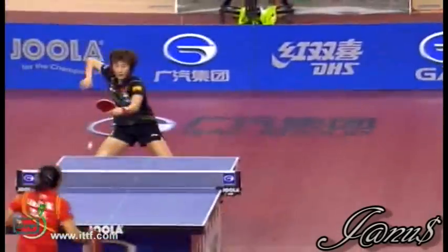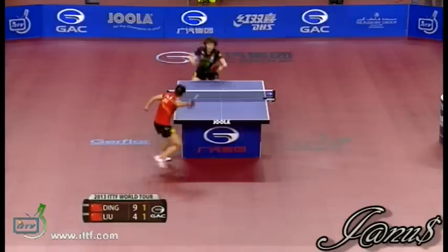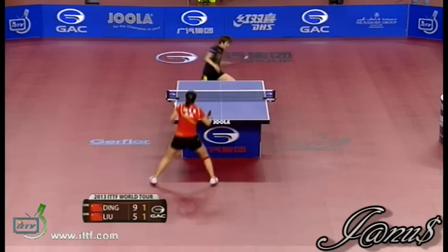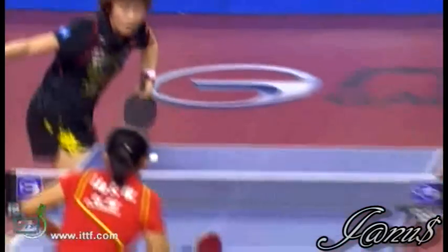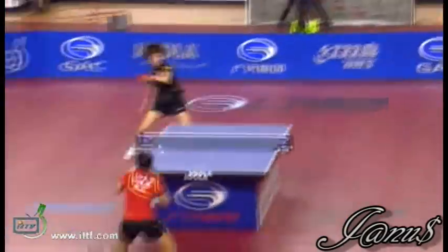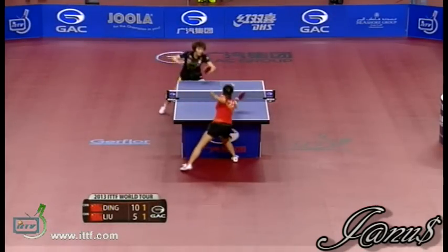Watch now how she moves for that forehand topspin that she in turn misses. That is one of the keys to the fastness of women's table tennis. Comes incredibly fast, especially against a player like Liu Shiwen, to put on the pressure against Ding Ning, who's up 10-5. 5 game points once more.